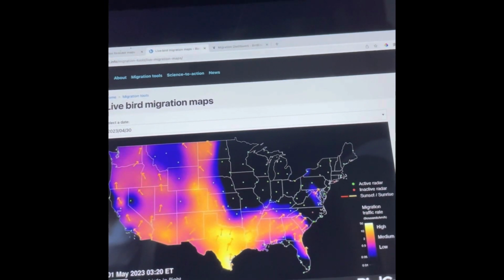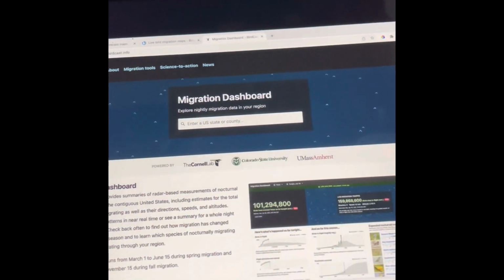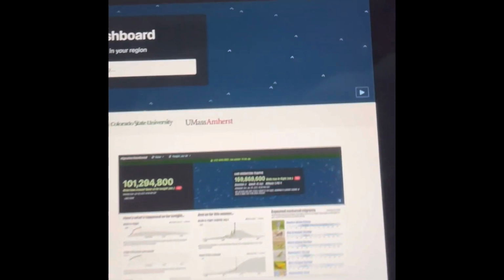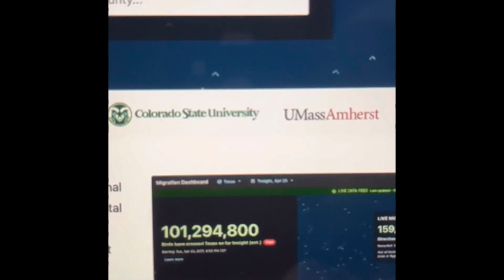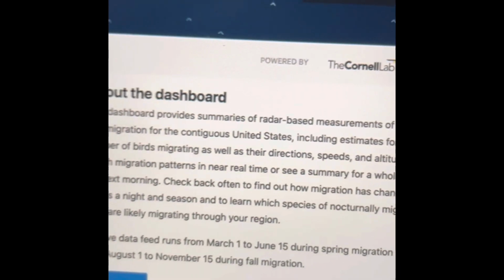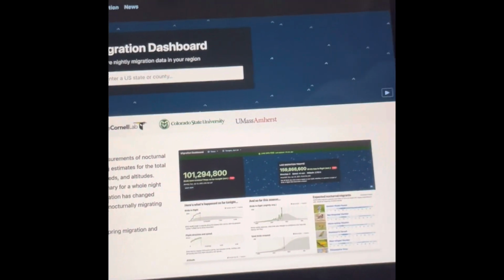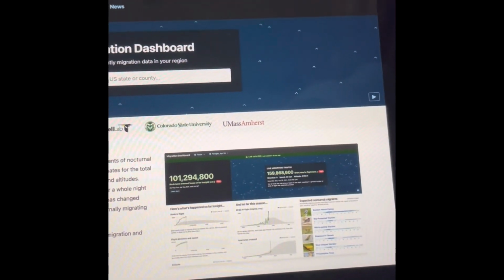So one of the things that the dashboard has been able to give us is more of a view into what's happening right now on any given night when it comes to bird migration. And we can show a lot more granular data, as well as showing it on down to a county level for any county in the contiguous United States. So I just kind of wanted to walk through it and highlight some of the things that you might be able to poke around on your own in your free time.